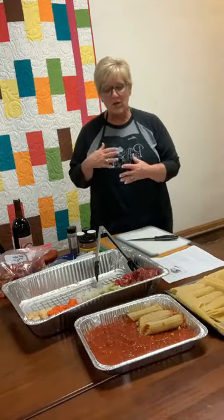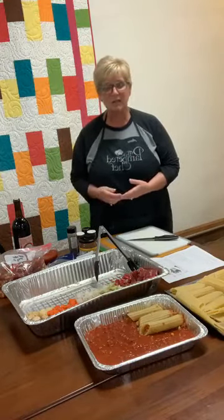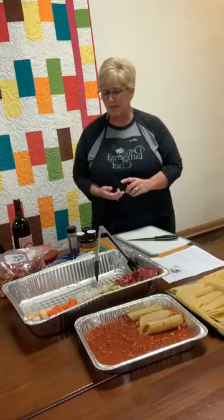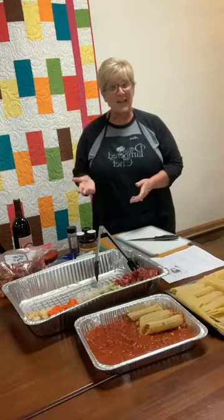Doing freezer meals is such a time saver, but it's also such a great gift that you can give friends, family, neighbors, anybody that you know maybe is going through a tough time, maybe has a super busy family schedule, maybe somebody that you know doesn't enjoy cooking. And I like to make freezer meals for friends and family.